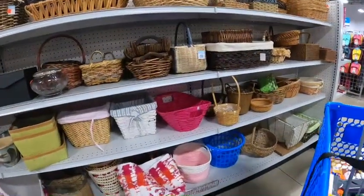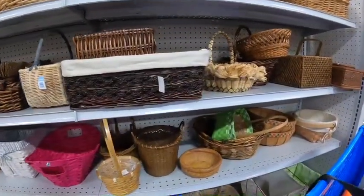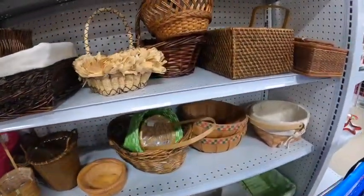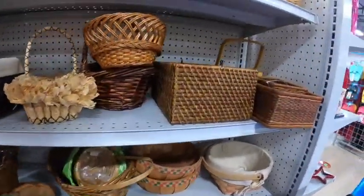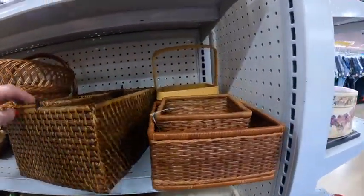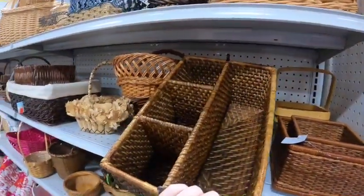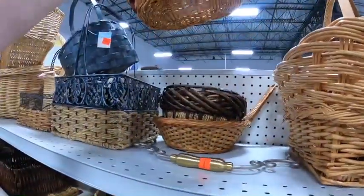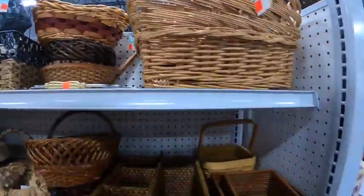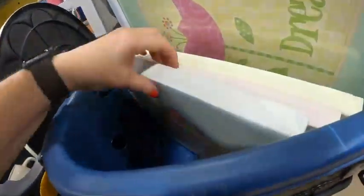Let's see, any baskets over here? Anything jumping out at me? This is where I got the frog one. If you saw it on my Instagram, the frog basket. Now I'm on the hunt, because that was cute. I was surprised he was still sitting there. I like that. And I personally am not into wicker and woven things, but there are people that like their wickery stuff.